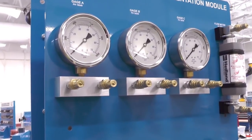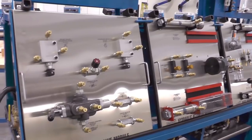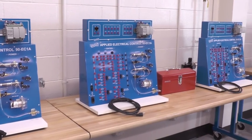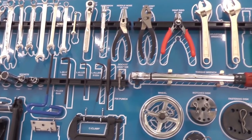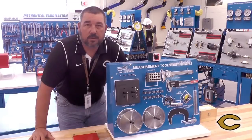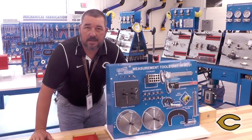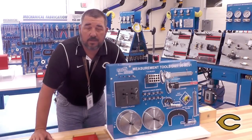The purpose of this lab is to teach our students the fundamentals and basics of industrial engineering, industrial maintenance, and manufacturing process. Behind me, you can see one of two stations for mechanical fabrication where students will learn to identify tools, identify different types of fasteners, build air hoses, build hydraulic hoses. What you're looking at here is one of two precision measurement systems that is designed to teach students to measure up to 40 thousandths of an inch using digital calipers, dial calipers, and micrometers.